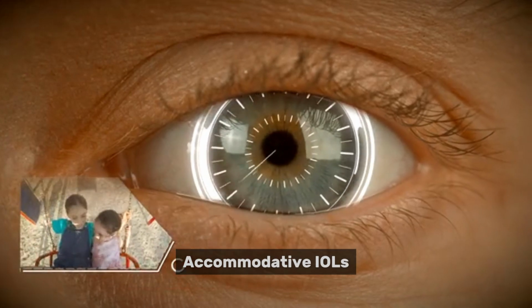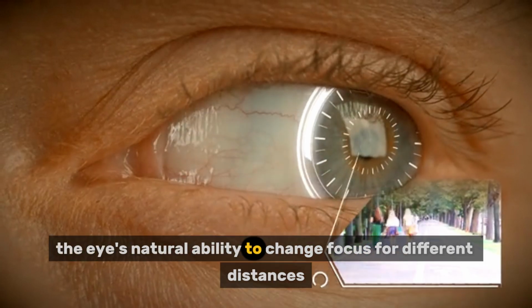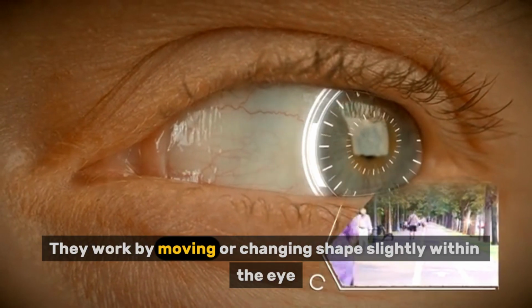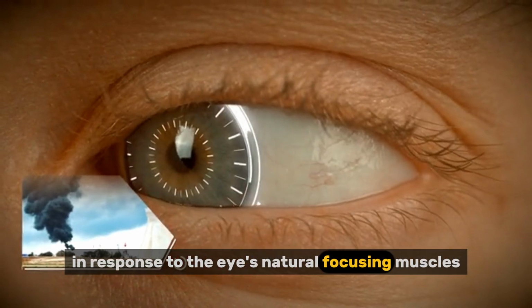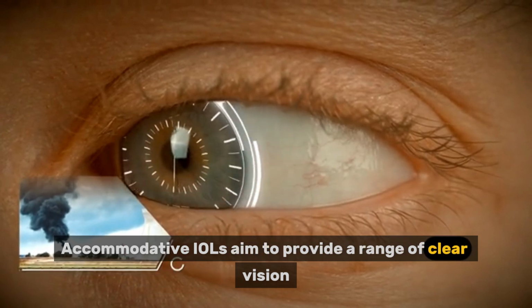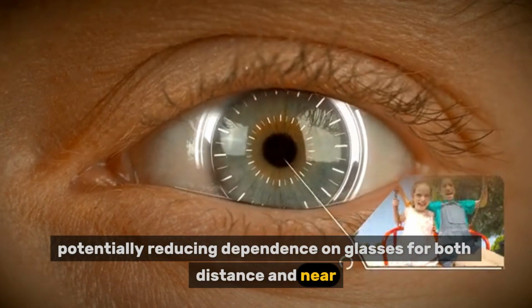Accommodative IOLs. These lenses are designed to mimic the eye's natural ability to change focus for different distances. They work by moving or changing shape slightly within the eye in response to the eye's natural focusing muscles. Accommodative IOLs aim to provide a range of clear vision, potentially reducing dependence on glasses for both distance and near.